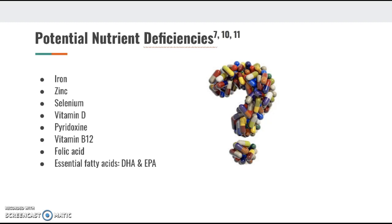For example, with B12, you'd probably say meats, eggs, dairy, etc. With the essential fatty acids, you'd probably say fish is a good source. And that's right, but all of these animal sources are prohibited in the low-Phe diet due to their protein content. So it really is easy to understand how these nutrients are at risk of becoming deficient, just like you might expect in an individual following a vegan diet. So with that being said, it's important to monitor these statuses closely and explore the need for supplementation when necessary.